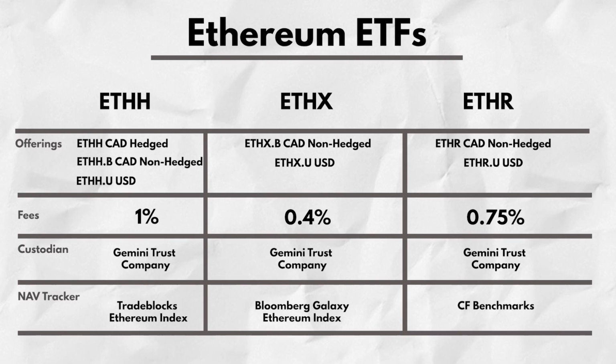Next, we have ETHR. This ETF is managed by Evolve ETFs, which is the same company that did EBIT. They offer investors 2 options to choose from, ETHR, which is in Canadian dollars and is unhedged, and ETHR.U, which is in US dollars. They have a management fee of 0.75% and are also waiving that fee until May 31st. As for custodian, you guessed right, Gemini Trust Company. Evolve tracks their price of Ethereum through CF benchmarks.